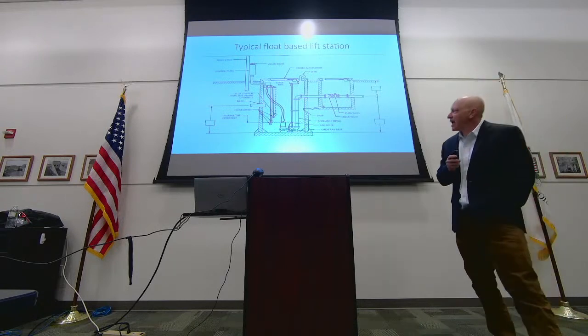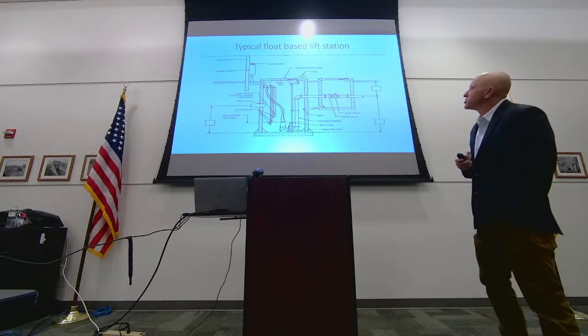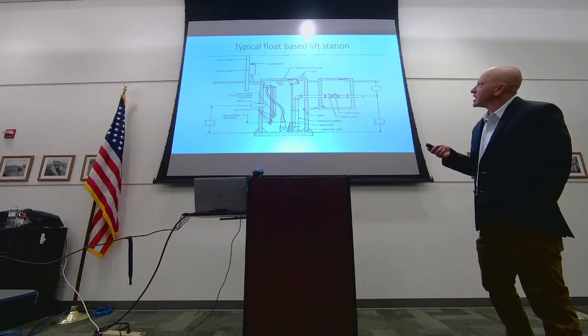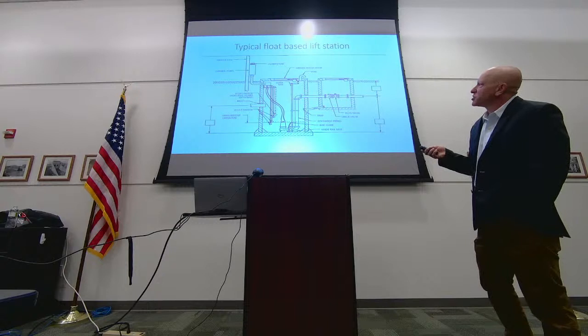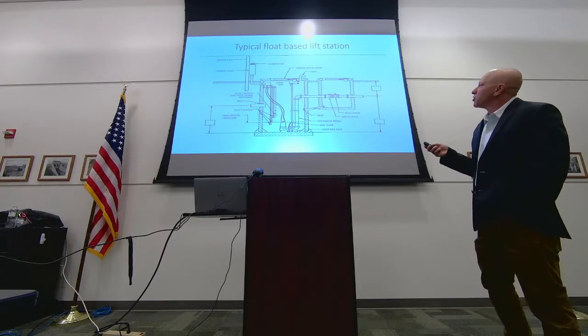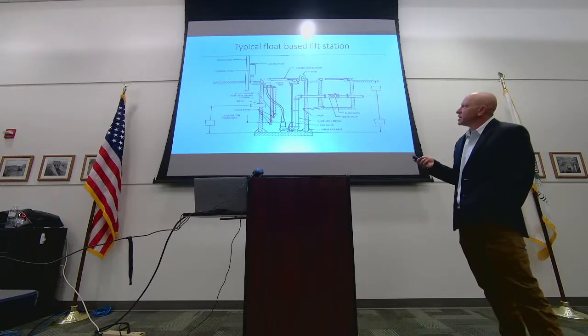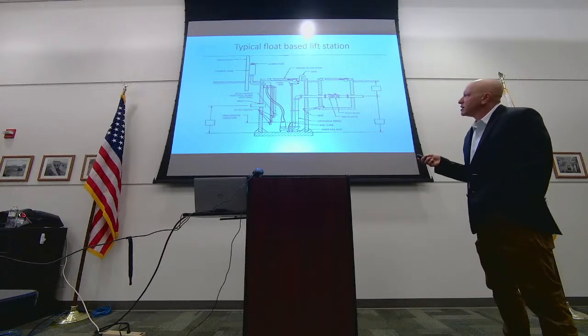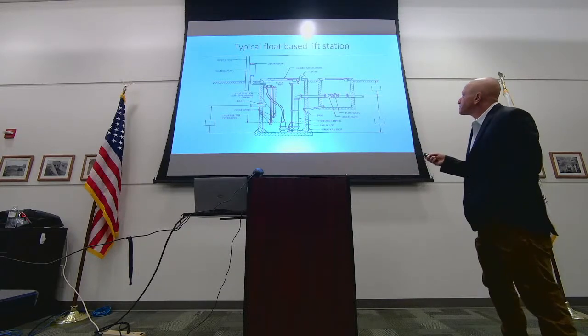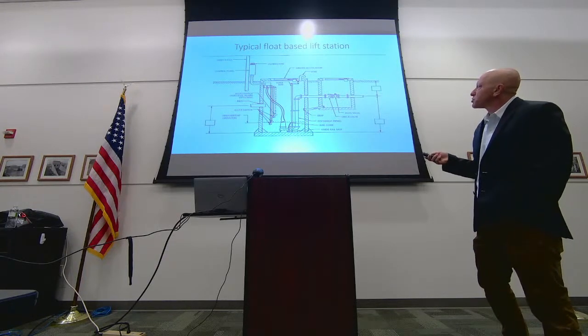This is a typical float-based wastewater lift station. One of the few things that I noticed on this one is I almost never see power come in from above grade anymore. It almost always comes in below grade. Here are your floats over here. Typical floats are 4. Almost always anymore we use a transducer, which is not pictured here, with a 4-float backup system. Here's that valve vault that we talked about, and of course your submersible pumps.